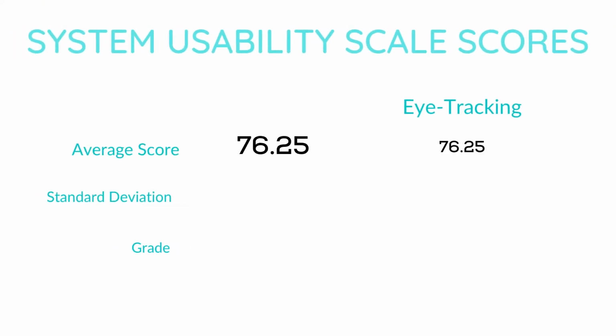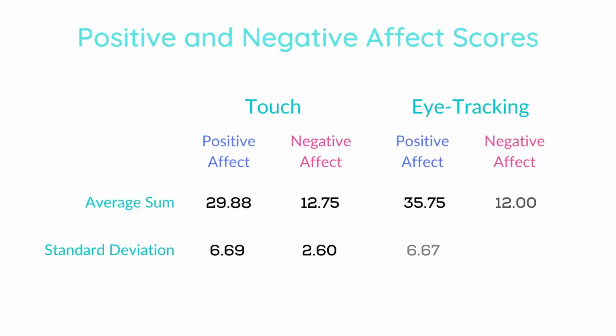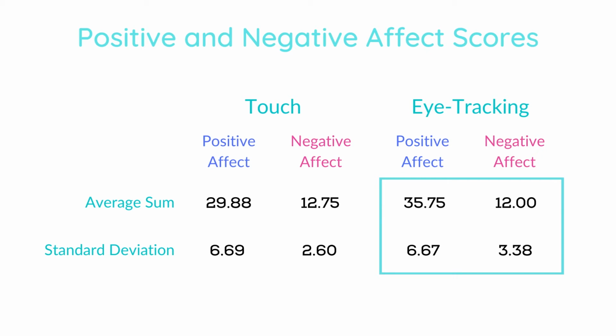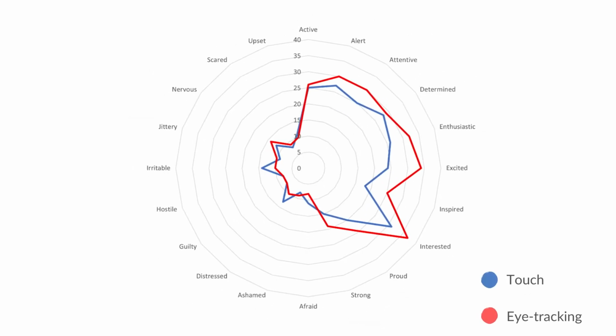The study showed the average SUS scores of the interfaces were identical, but with a greater standard deviation for the touch interface. This means that the users' scores varied a bit more for their responses to the touch interface questionnaire. As for the affect scores, the eye tracking interface on average was given a higher positive affect score and a lower negative affect score than the touch interface. But generally, all users found both interfaces to give a high positive affect and low negative affect.